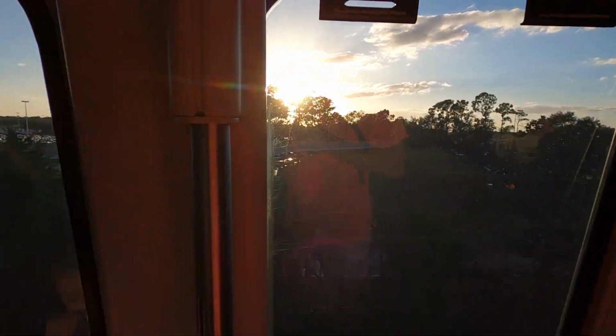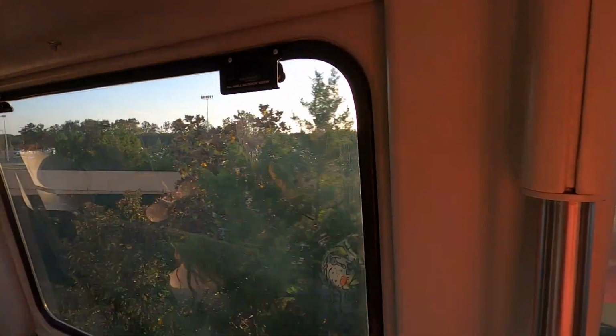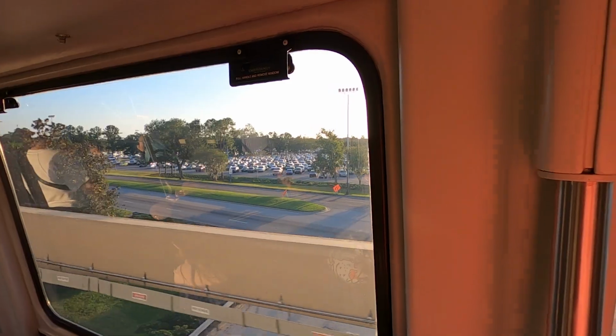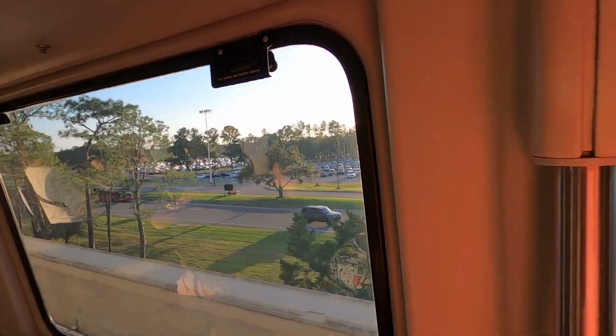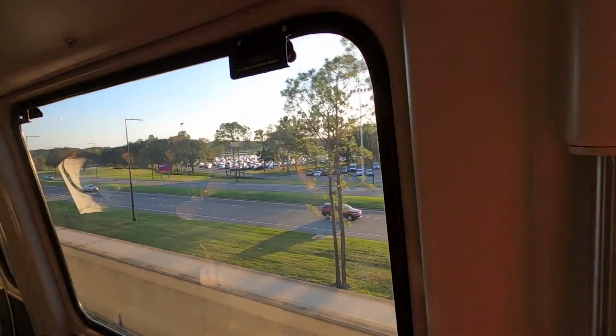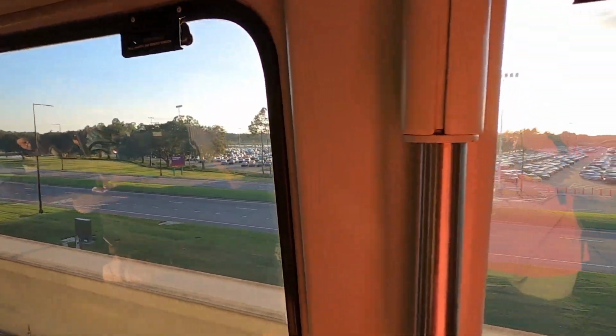Now looking back right over there, that is the Magic Kingdom parking lot, guys. So if you guys aren't familiar with where everything is from being on a monorail, always to the right heading over to Epcot is going to be the Magic Kingdom parking lot.